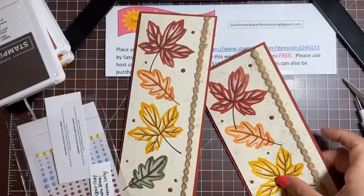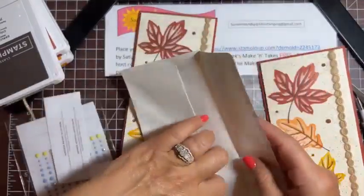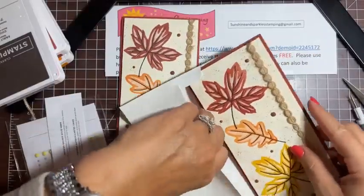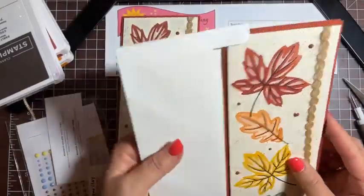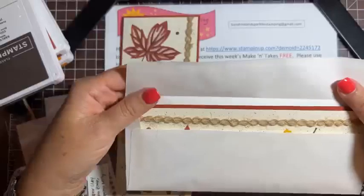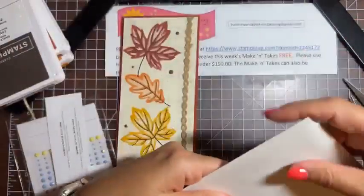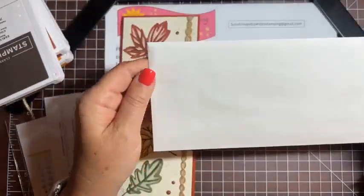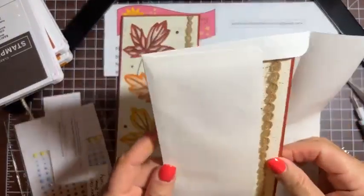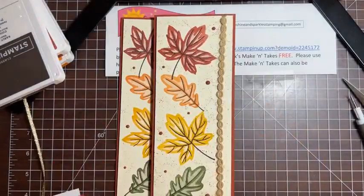We can put that in our envelope, and I'll show you that it does fit nicely with the dimensions that we have. And these envelopes were not expensive to get from Amazon. So they fit, you can see there's a little bit of room, fits nicely. We could even decorate the envelope if we want with a little bit of stamping, but it fits nicely. So there we go. And that's it.